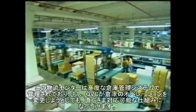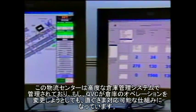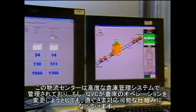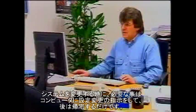The entire Huckelhoven operation is managed by a sophisticated warehouse control system. When QVC wants to reorganize the warehouse, it can be done overnight. All one needs to do is give instructions to the computer, press a button, and go home.